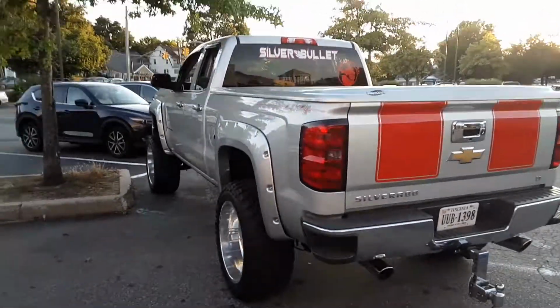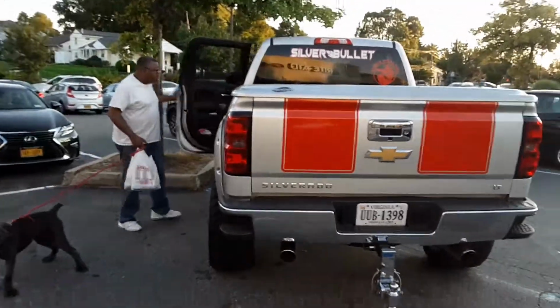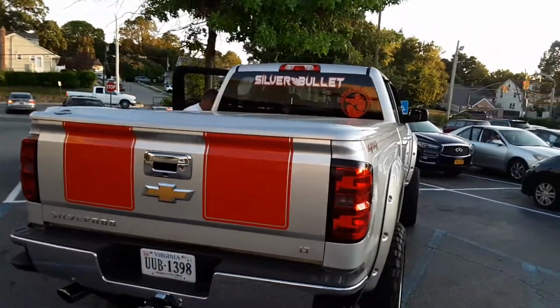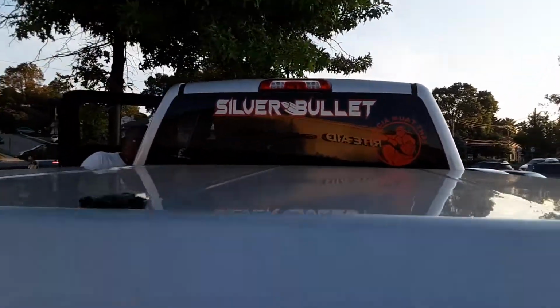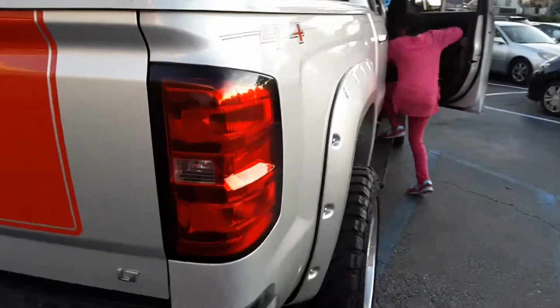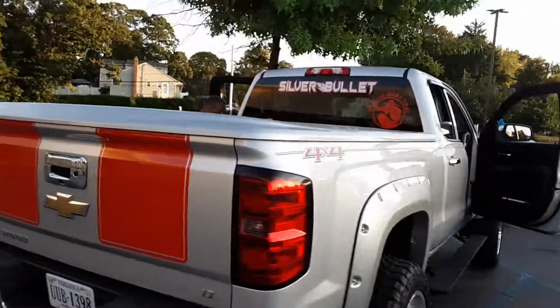I mean, this thing looks fabulous. How iconic is this? This is just beauty in itself. Again, look at that. It says Silver Bullet. Is that what you call this truck? Silver Bullet? Oh, man, I like it. I really do.